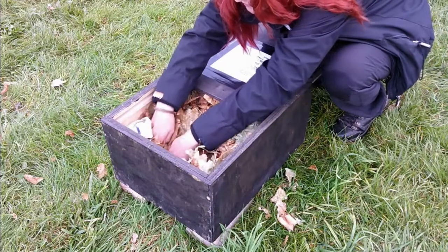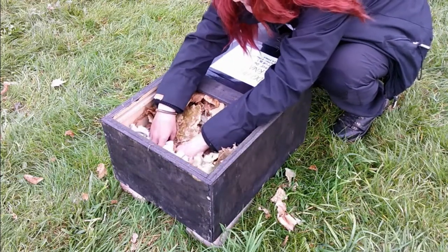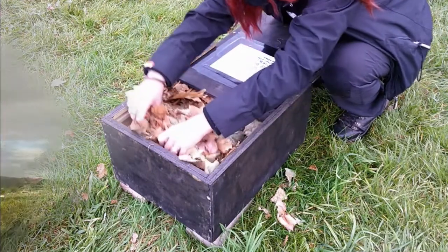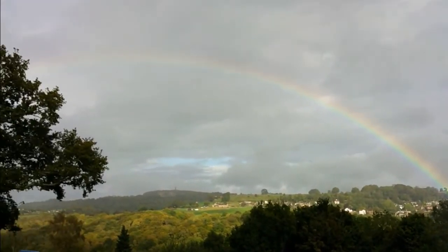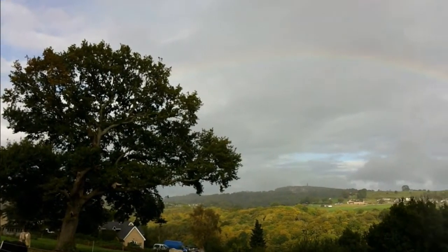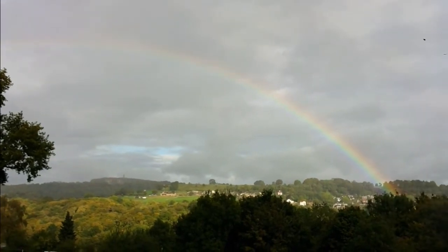What we're doing now is adding Rupert's favourite towel to his nest box. If the nest box smells more familiar, he's more likely to use it, as hedgehogs have a very good sense of smell. Now everything is prepared for the big release. I'm feeling very positive about Rupert's chances of overwintering in this special place. All we have left to do is carry Rupert's nest box up to the hedge that he will be released into.